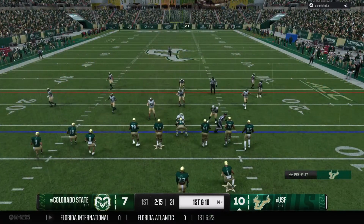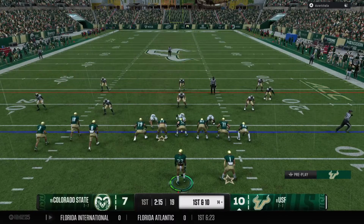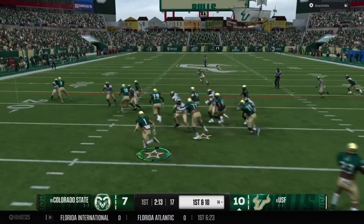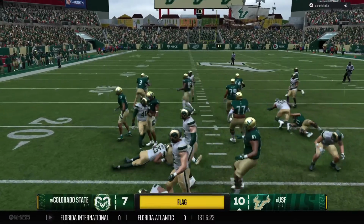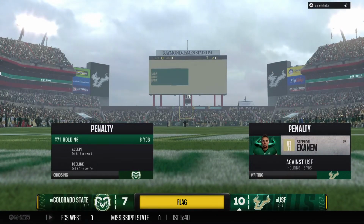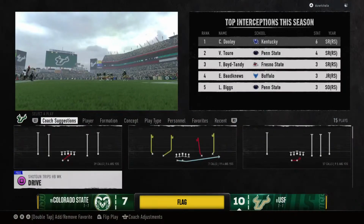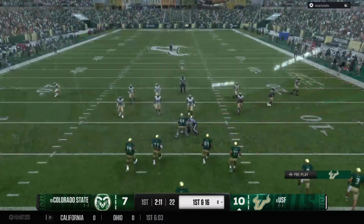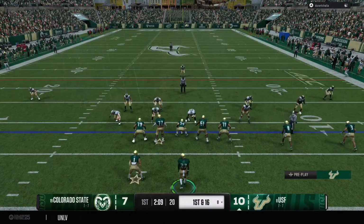The USF offense is back out there now. They punched it into the end zone the last time. Let's see if this defense has made some adjustments to stop them this time. Ball carrier brought down, but a flag's on the field. Let's check out this call. Costly hold, nullifies the play, backs him up 10 yards. This line getting set up. It's a first down play.